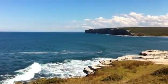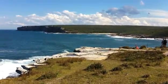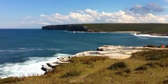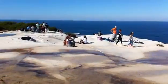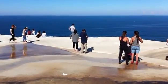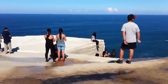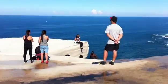Here we are up on Marley Head, or nearly. Pretty cool view, getting really tired now. Probably a silly decision to go this far today, but hey, the view's worth it. And this popular tourist spot is called Wedding Cake Rock, so pretty much everyone goes out and hangs their legs over the edge and gets a shot there on Wedding Cake Rock.